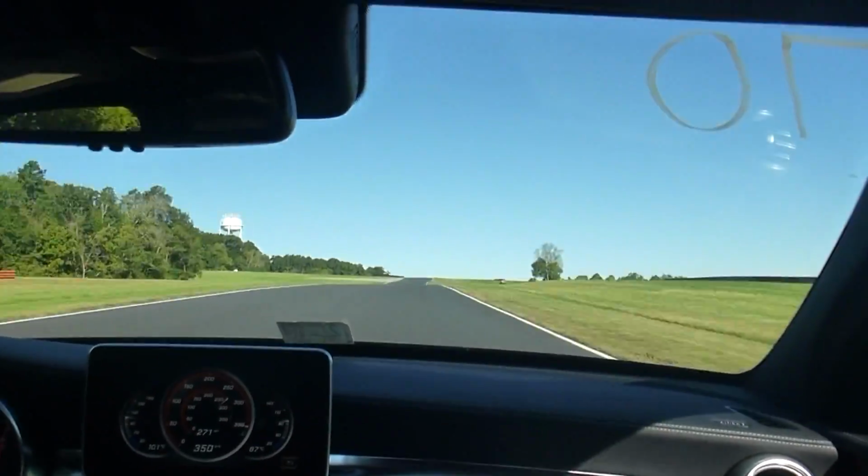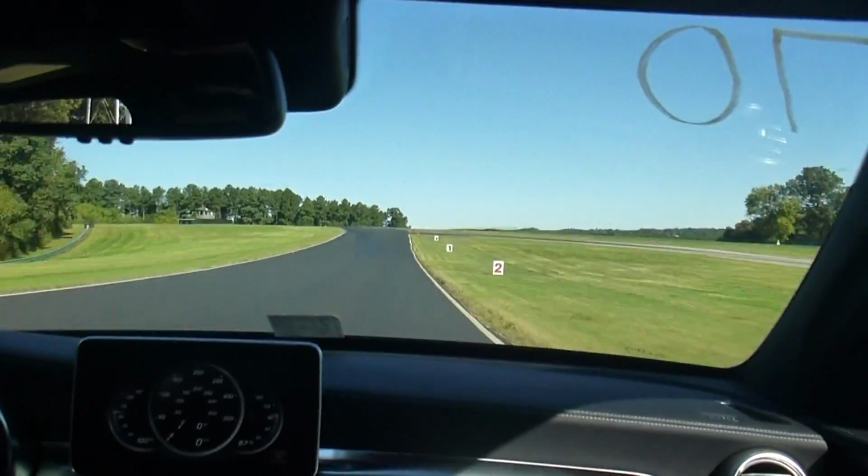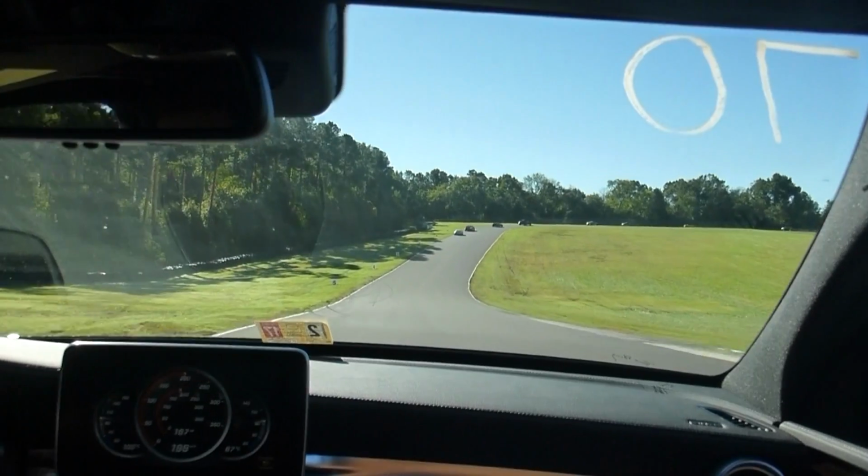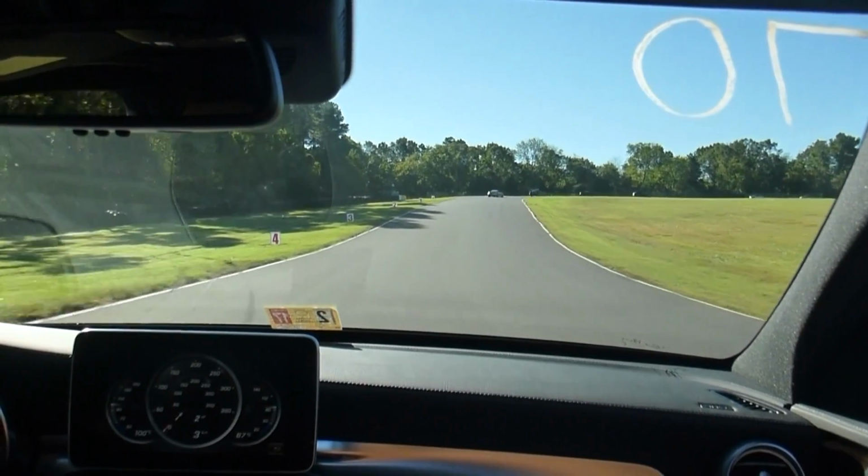Stay on my racing line through lap 2 and keep my pace up through my first part of lap 3. And then look what happens. Somebody's catching up. I start to see cars in front of me again.